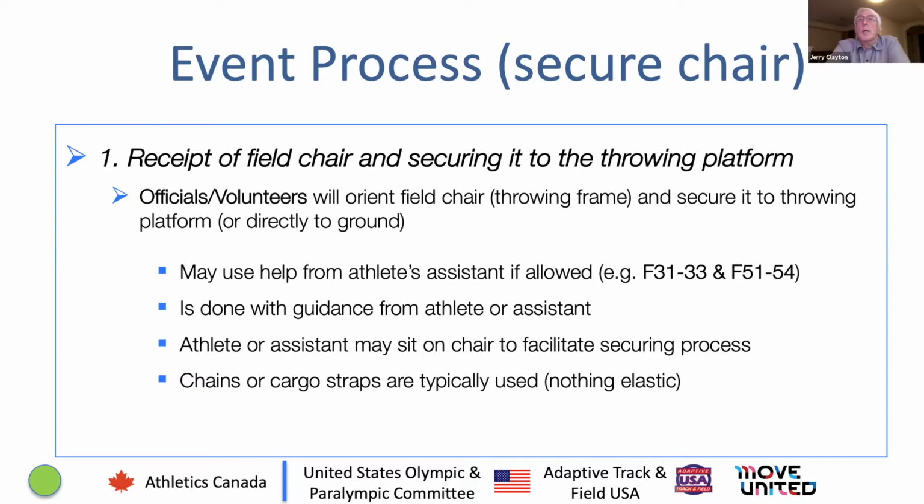David, if I may, just to put a point on it, the classes F31 through 33 and 51 through 54, those athletes are the more functionally impaired of the overall class in the 50s and 30s. That's why they're given an assistant. Doing things like transferring from an everyday chair onto a throwing chair that's 75 centimeters tall is quite difficult if you don't have the musculature or the coordination to be able to perform that task.